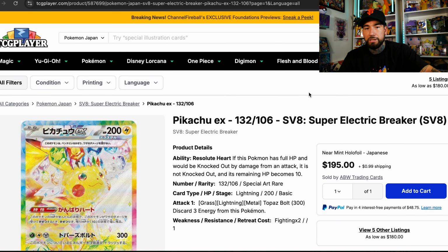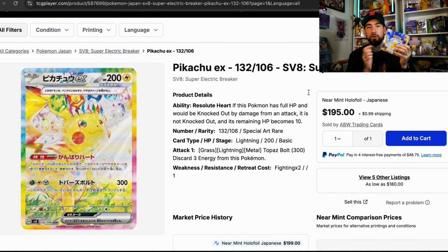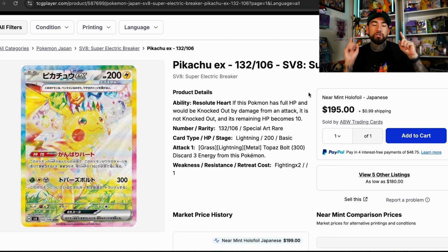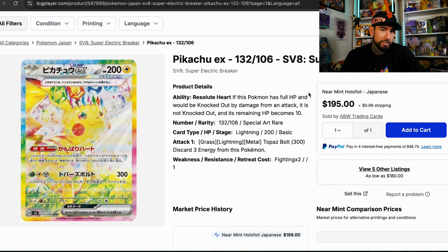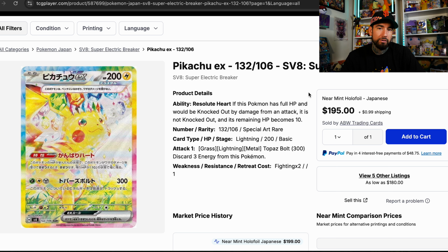This is the newest set. I got a pack right here to open for you guys tomorrow for the video, so hopefully I pull this Pikachu. And I'm so happy that TCG Player has the Japanese cards as well. You guys know I always tell you that Japanese singles right now are definitely the move. They might be investable, who knows?